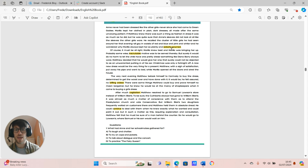Marilla always kept her so plainly and soberly gowned. Okay, well that's a concern. Of course, it must be alright. Marilla knew best, and Marilla was bringing her up. Probably some wise, inscrutable motive was to be served thereby.